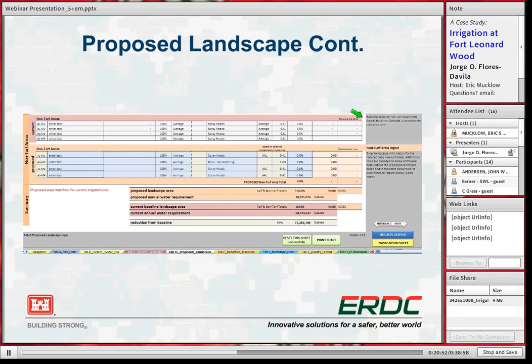Especially for the proposed stuff, if you want to compare, okay, what if I use this versus this? Or what if I use this sprinkler and this sprinkler? Or this sprinkler versus this sprinkler? The calculator allows you to make those comparisons.